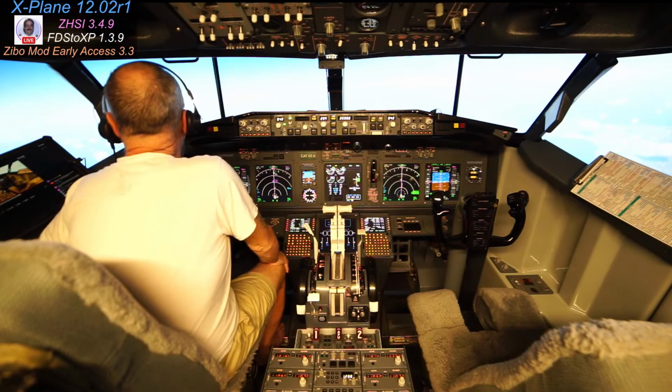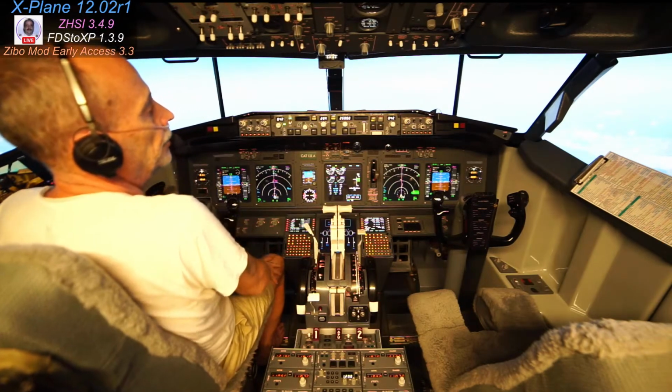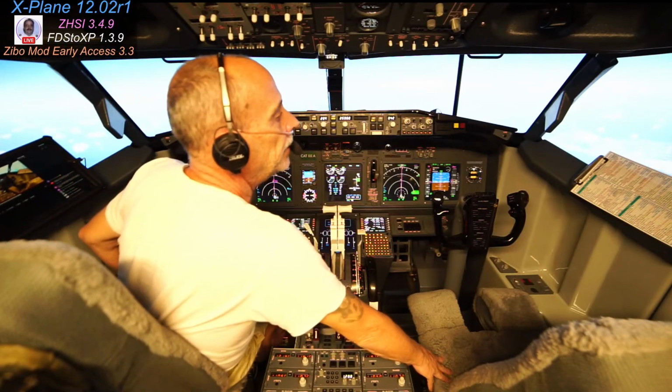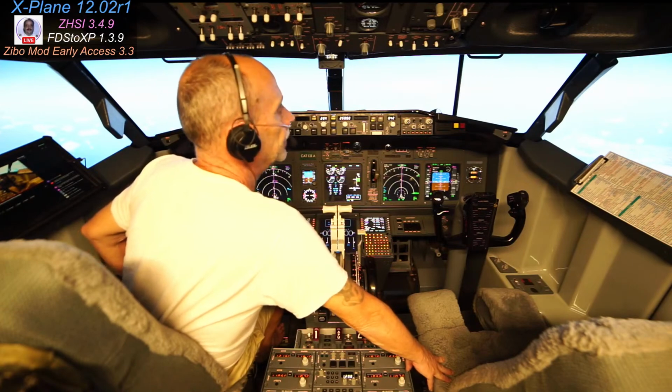The clouds look good. There's really no flickering going on that I've noticed. Only time I notice it is when they're trying to peek in between the mountains and the trees. But this is looking real good.